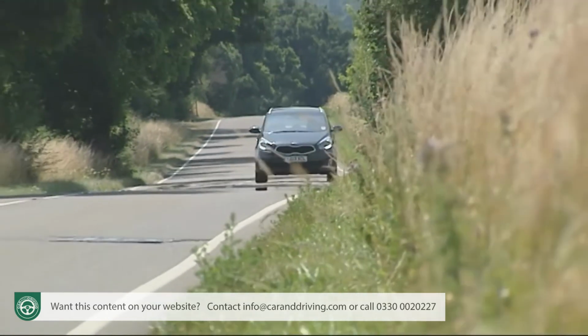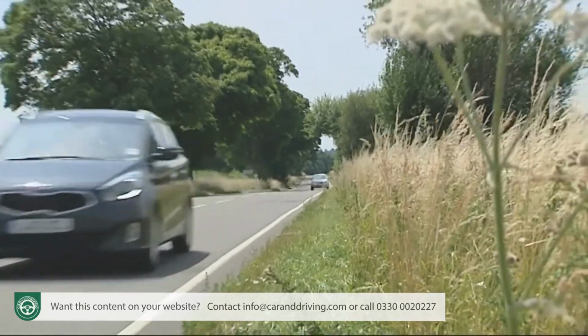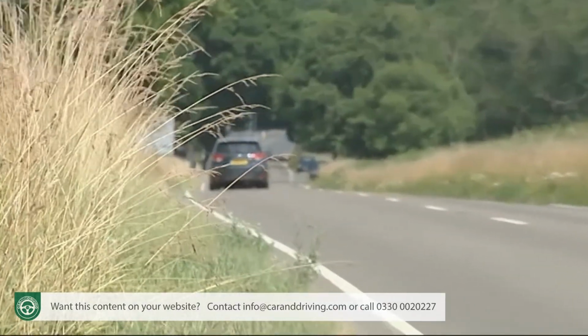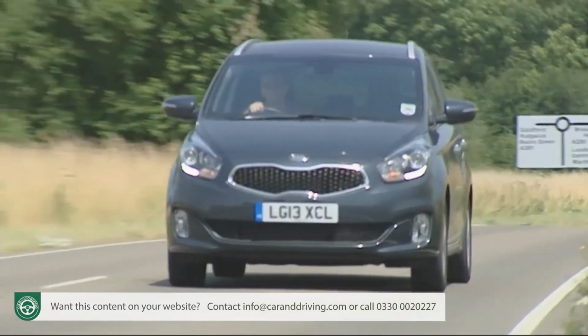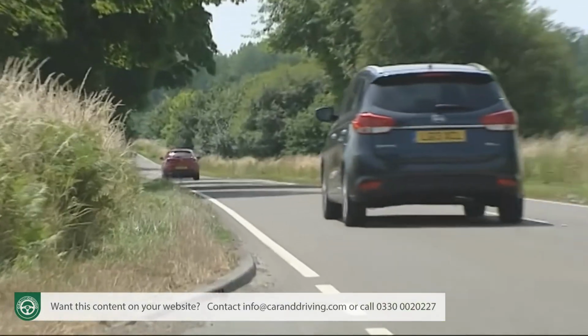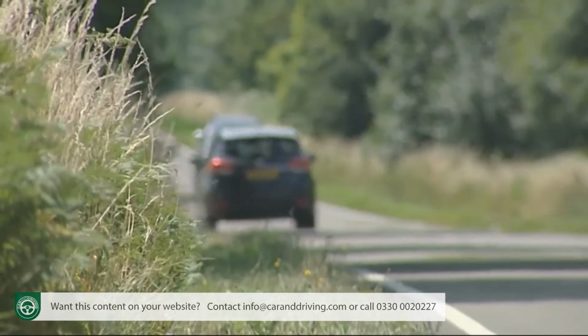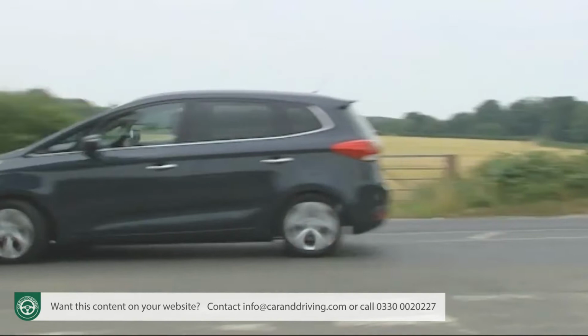Insurance groupings are also reasonable, rated between groups 12 and 16. This is based on a low cost of repair and excellent safety provision. Servicing intervals are every 20,000 miles or 12 months, whichever comes sooner. And you can keep maintenance costs down by opting for either of Kia's Care-3 all-inclusive servicing programs that provide inflation-proof servicing costs for the first 3 or 5 years of the vehicle's life.